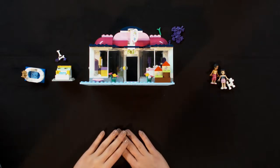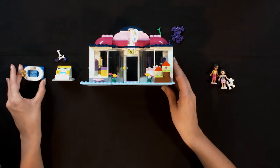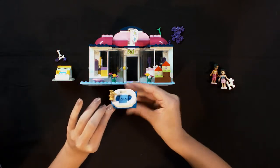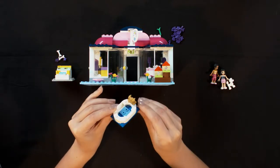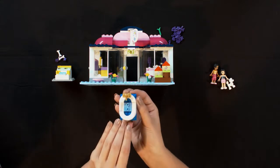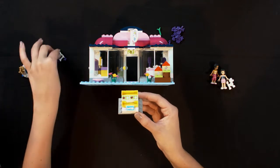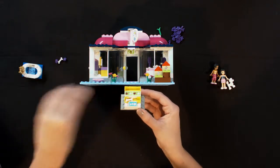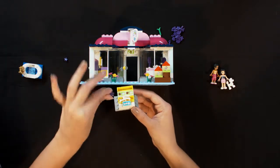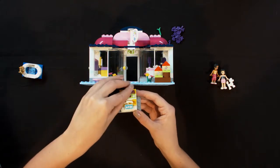Okay guys, well that is the end of booklet 1 and we have finished our Heartlake Pet Salon. We've got the little bath for the groomer to bath all the little doggies in. Got hot water, cold water, and then a gold faucet. We've got a stand here to sell little treats for the dogs, and we also have little pet hair clips so the dogs can look super cute when they leave the salon.